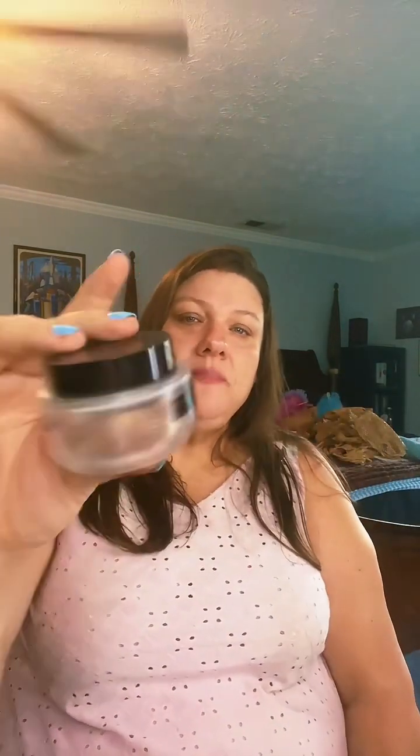This is Jumiso Snail Mucin 88 and Peptide Facial Cream. I loved this. I put it on before I do my Medicube thing, my wand. And I really liked it. It lasted a while.